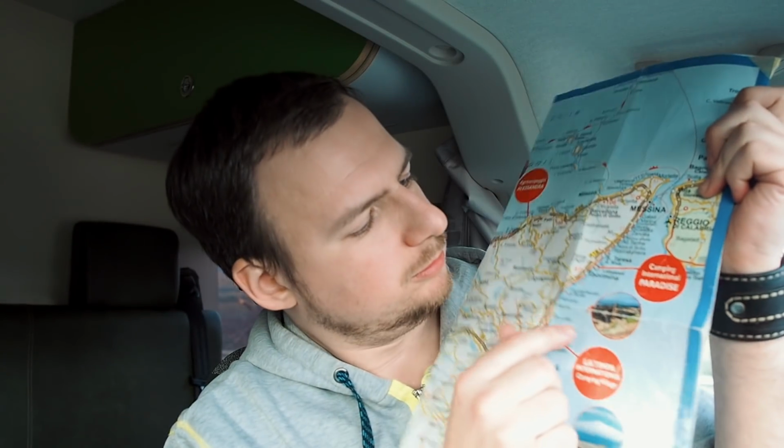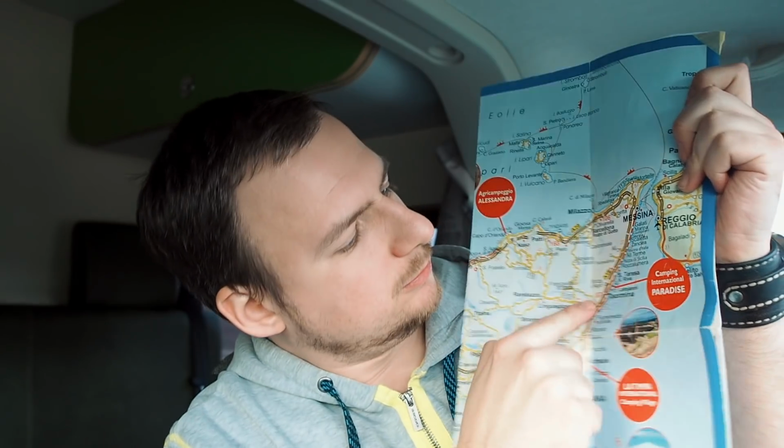Taormina city was very beautiful and the Greek theater was just awesome. And for now I will go from Taormina here to Messina and will try to search for some place to stay around Messina, because tomorrow morning I want to go to Messina and look at some buildings and points there in the city.